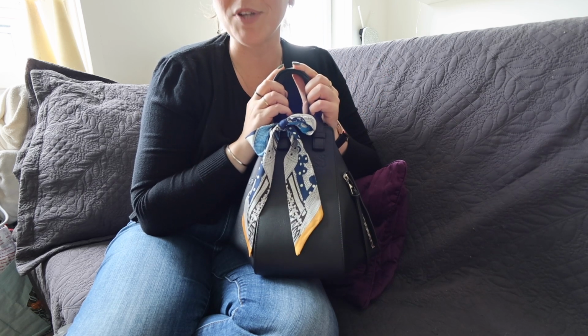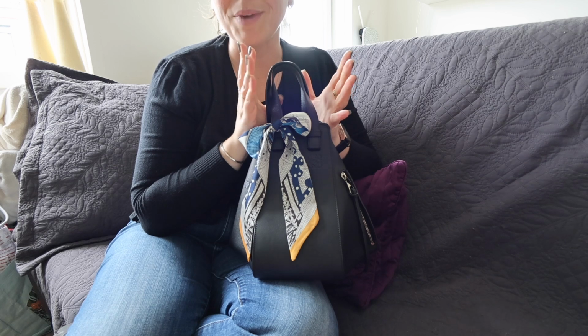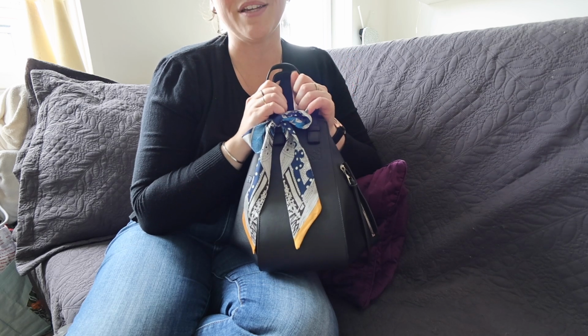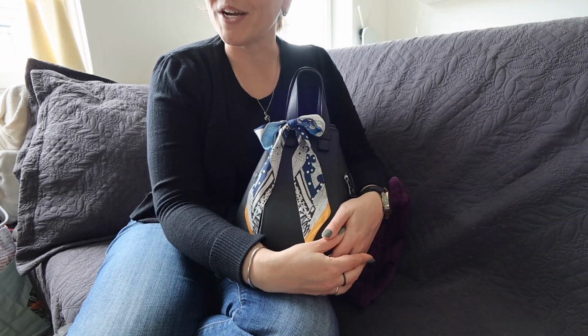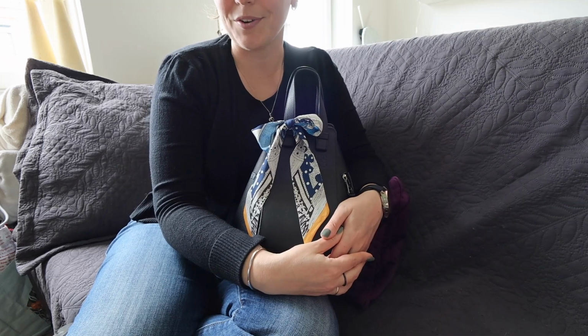If I could only keep 10 of my handbags or even 5 of my handbags tomorrow, then I think all of those bags would be slouchy bags. And that is why slouch is a key character of my collection.